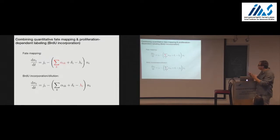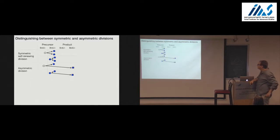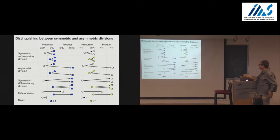We got a lot of info about differentiation rates, and it actually turns out we get something about what's called a net proliferation. But of course, classical assays like BrdU incorporation or dilution will give you information about the proliferation rate. So we thought, why not combine these two assays? The reason why combining should work is that if you write down the different types of stem cell divisions, they behave differently with respect to where the BrdU ends up. In symmetric self-renewing divisions, the BrdU ends up in the stem cell compartment. In asymmetric divisions, it is divided, and in symmetric differentiation divisions it ends up in the progeny compartment, and so on.